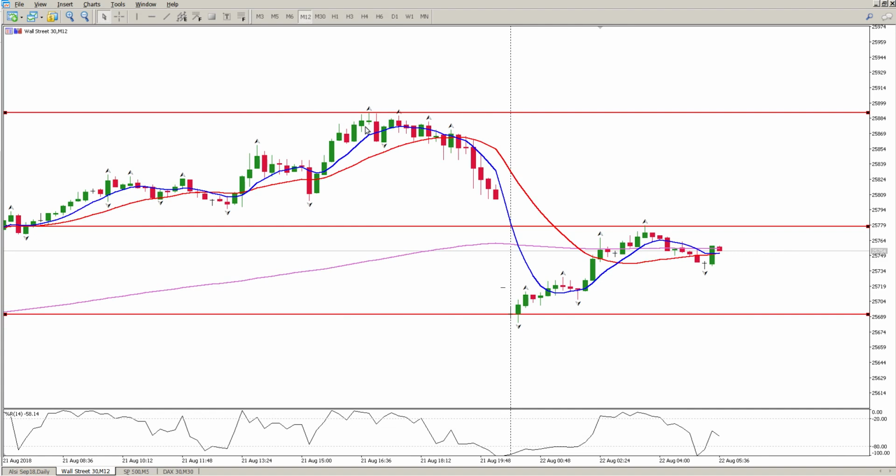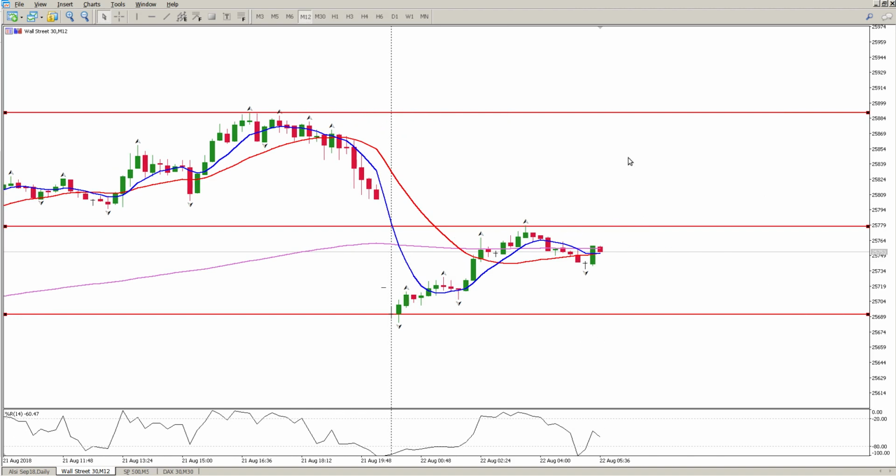I don't see this as being a proper rejection. I'd like to see a second attempt at it. If we get a second rejection off that bar, then I'll start looking for some swing trades to the downside. But for now, definitely looking for a bit of consolidation off a level and then another move back to the upside. I'm really expecting us to move back, which is another 200-point trade. Okay, so that's kind of my view on the Dow.